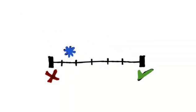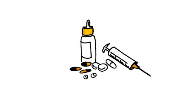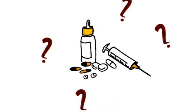Early detection would be a great achievement, but what about sensors that are too good? For instance, finding microtumors that the body would have dealt with on its own. Early detection in some cases might result in unnecessary, harsh treatments and lots of worrying for the patient.